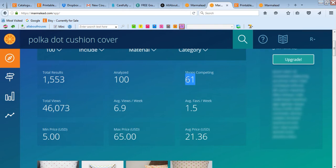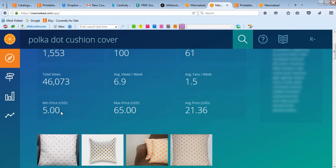There are 61 shops competing for this type of product, so it's quite a few shops on Etsy. Keep in mind that there are millions of sellers on Etsy, so that's not too bad. You'd be able to rank quite high as long as you do your SEO well. The minimum price is $5, so that's quite low, and the maximum is $65. So let's say that you are pricing your product in the average range, you'd have about $30, $35 that you would probably want to sell for. The average price they calculate for you is about $22.